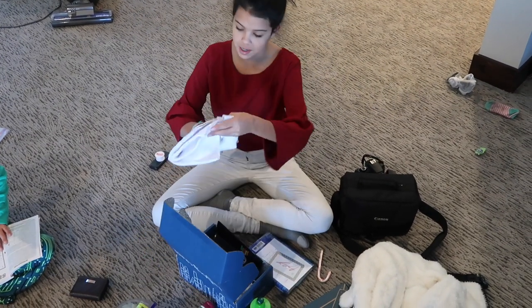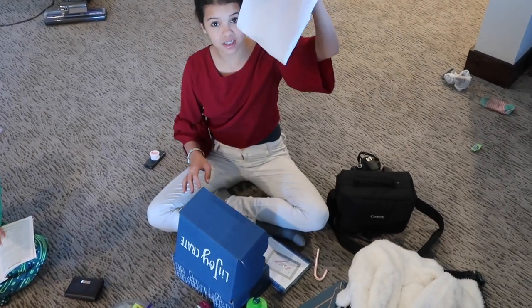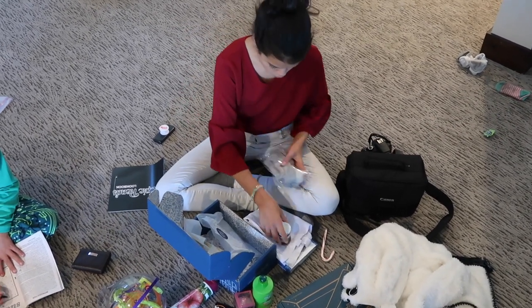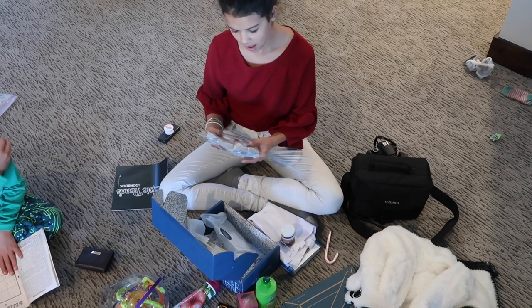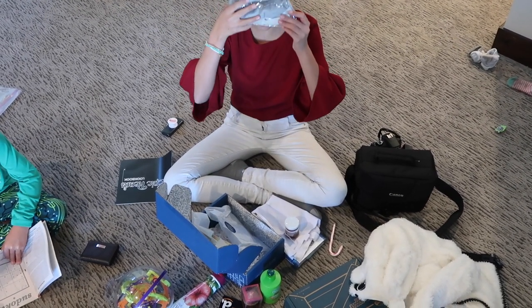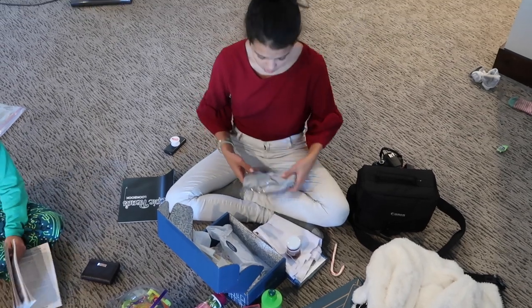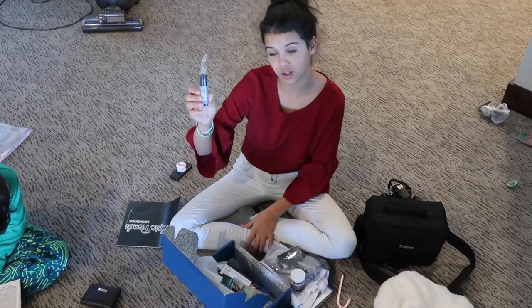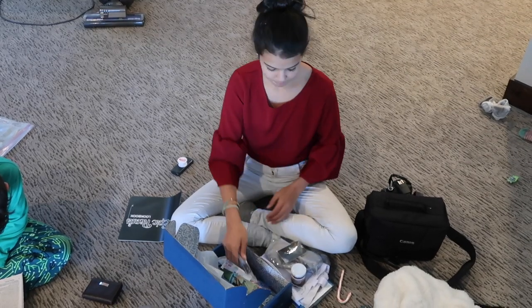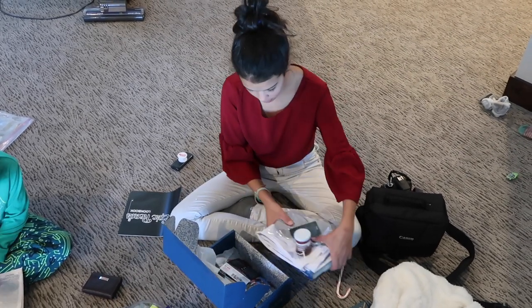Then inside, it has a book bag that I can decorate myself. I've got a candle, which smells really good. This, I think, you can heat it up and it goes on your face. It's an eye mask thing. An anxiety roller is what it's called. So it's like pretty much chapstick. So that was everything in my Lit Joy Crate.